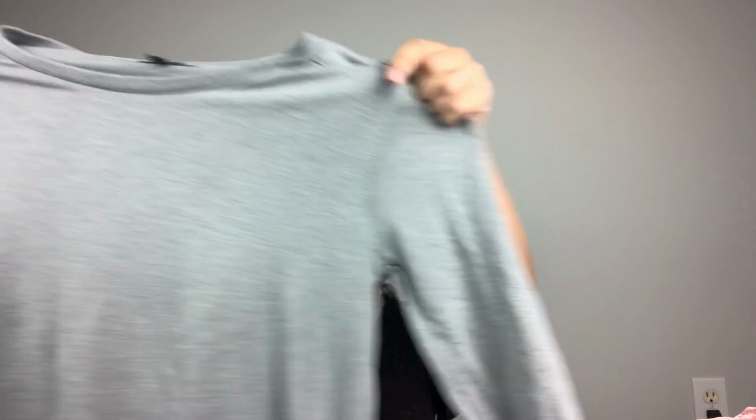What else? This also came out of my closet. I wore it for a while. It's got some pilling on it, so we'll see if they will take it. I did shave it as much as I could, and wash it, of course, and everything. So we'll see how it goes. I just wore it, and I don't wear it anymore.